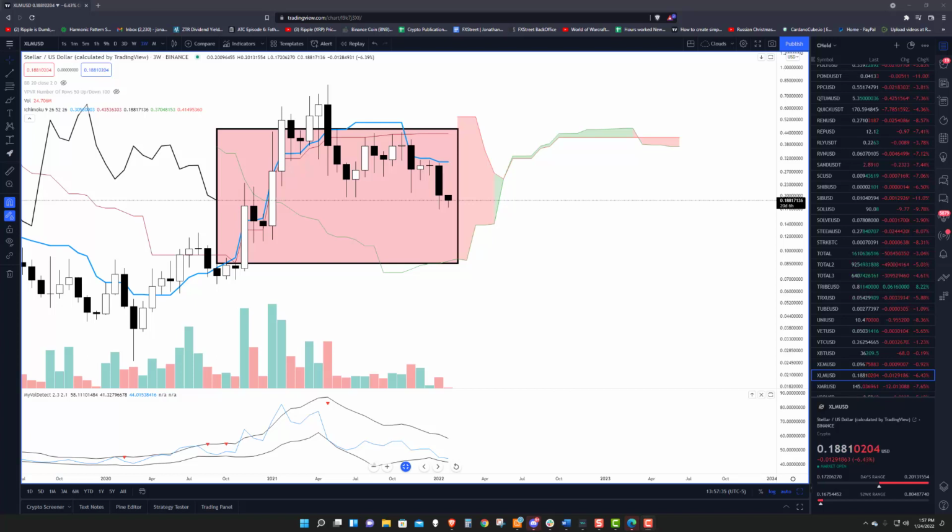It is the 24th of January 2022, continuing our analysis of the cryptocurrency markets and the bloodbath that they've experienced. We're taking a look at Stellar Lumens here, XLM, one of the most underperforming, but still one of the more important and successful cryptocurrencies out there, and one of the oldest too.